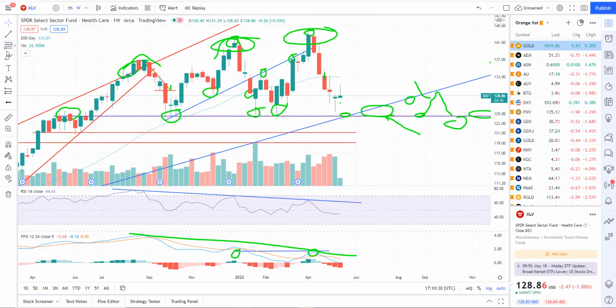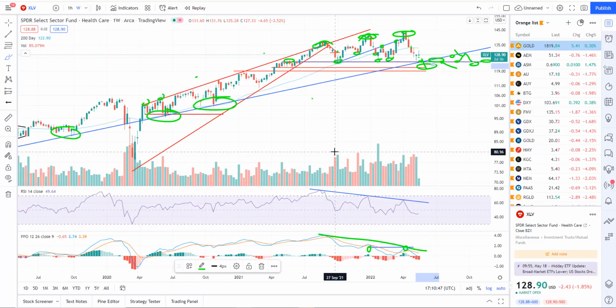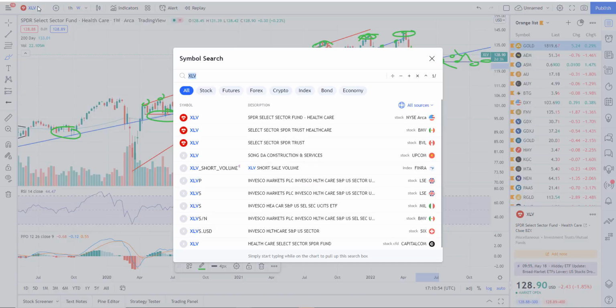And then we also have this horizontal support right there at 124.75. So for me, that's the level. 124, we'll call it 124.50. You break that impulsively on the weekly chart, and you've got a big weekly sell signal on XLV. At that point, there should be no strength in the market, and the market should pretty much collapse down to these key levels that we've been looking at.